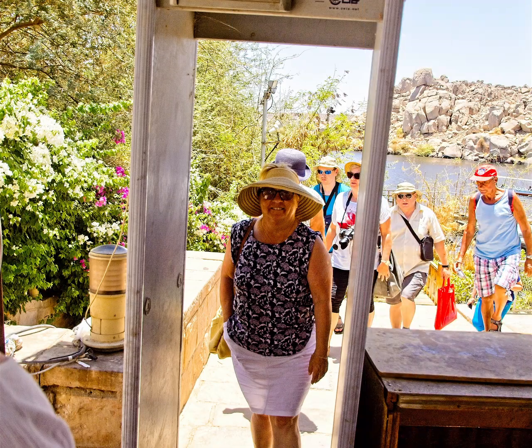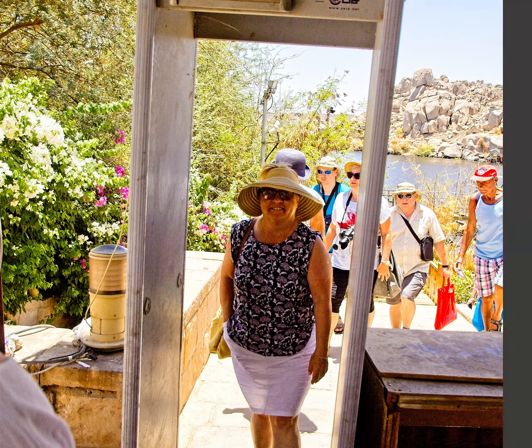We regularly went through metal detectors. They rarely worked.